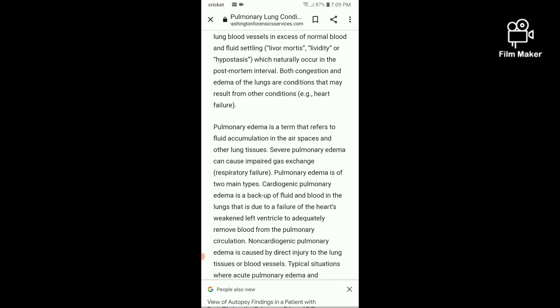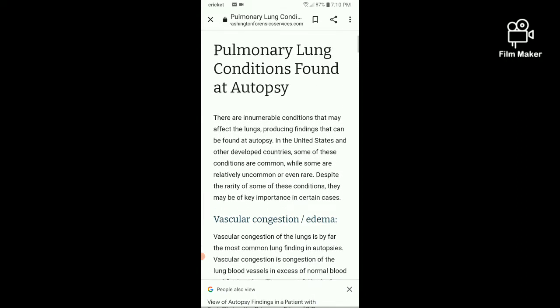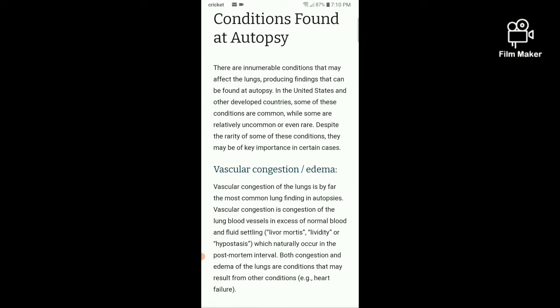Well, what caught my attention right here is when it says the pulmonary parenchyma. I'm not sure if I'm pronouncing that word right, but the pulmonary parenchyma is deep purple, exhibiting slight to moderate amounts of bloody fluid upon sectioning. So after I read that, I looked up pulmonary conditions found at autopsy. In this, I'm going to just read this to you.